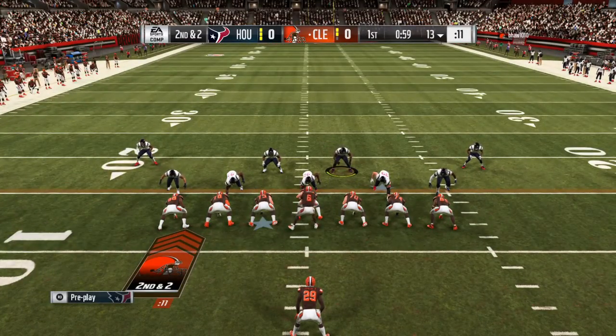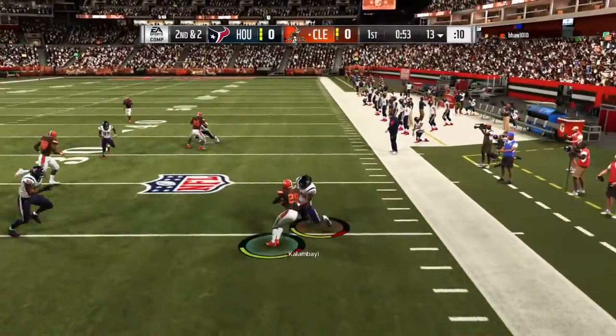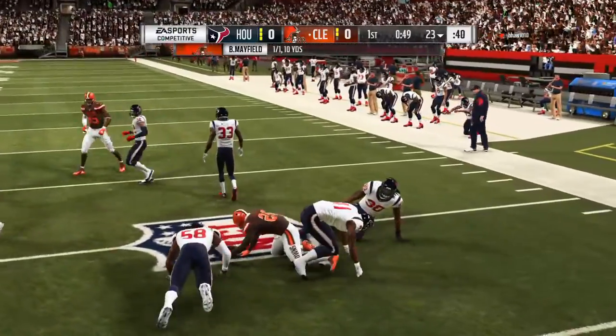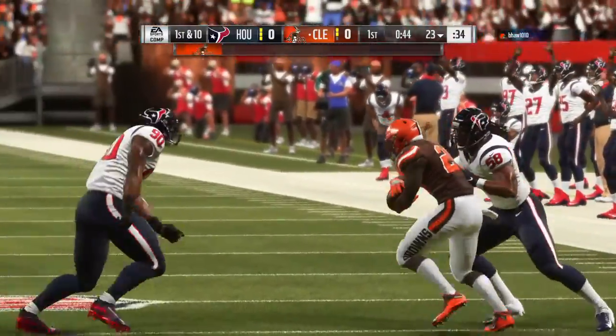Now a second down throw for Mayfield. Underneath for Johnson. And he's brought down, but not before they get it across the 20-yard line. It's a gain of 10, and the Browns are going to get a first down.